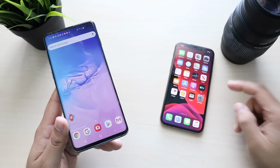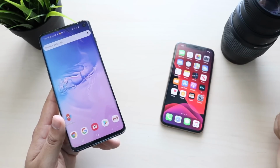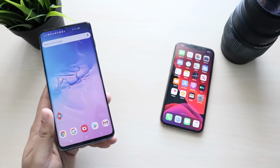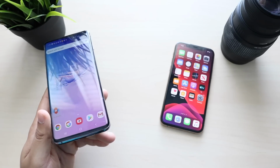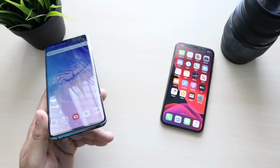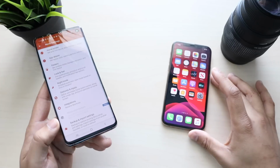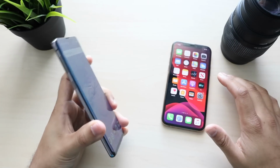Or you can wait a couple months for the 11 Pro's prices to go down, but the 11 Pro will not see the depreciation that the Galaxy S10 saw. So between these two, if the Galaxy S10 was a 10 out of 10, the 11 Pro is probably like a 9 out of 10. It's just missing some of those quirky, cool features like reverse wireless charging, micro SD card slot, headphone jack, things like that. But Apple's never going to put a headphone jack in their phone again. They're not going to put a micro SD card slot in their phone. So ultimately, that's pretty much it.